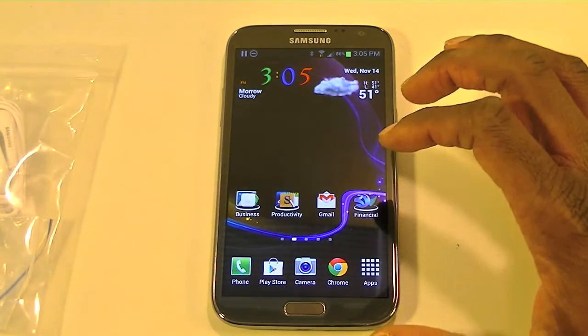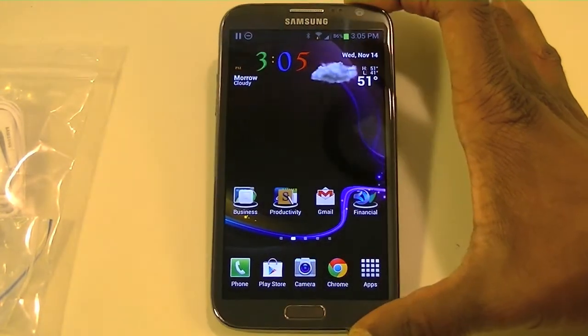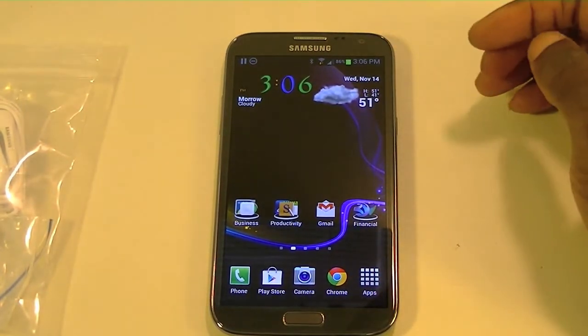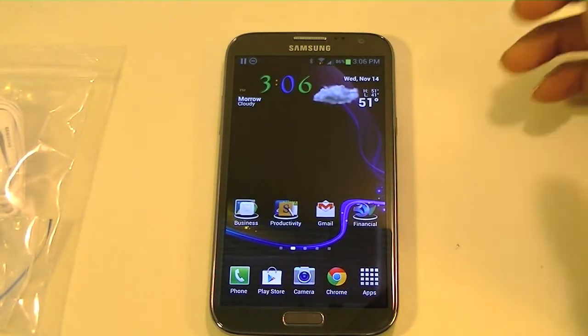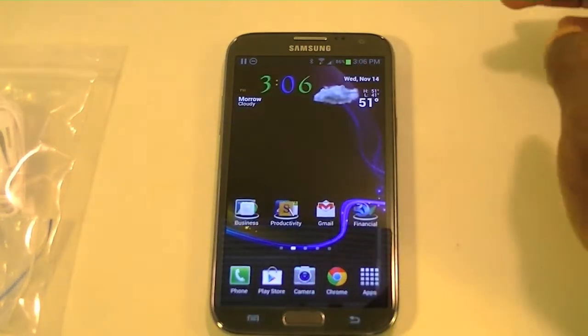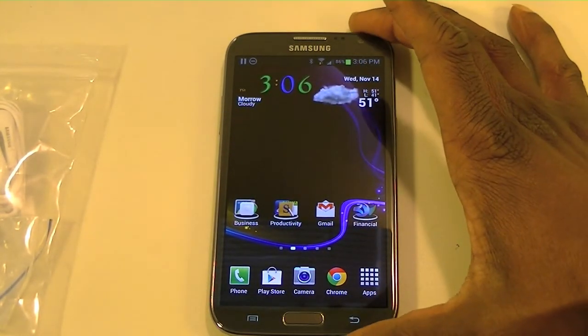I mean, it is a better looking screen, so I shouldn't say that. It does look better than the original Note, if I had to compare it. But anyway, this is my review of the Note 2.